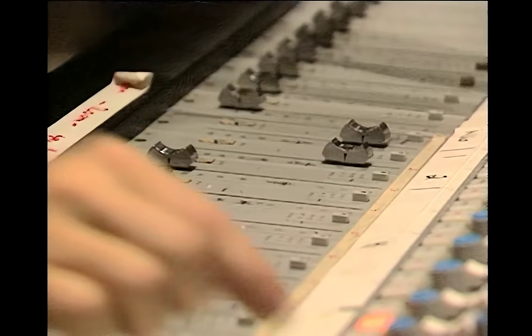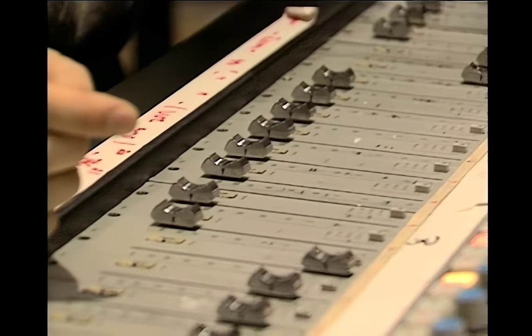You can do guitar. You can do a vocal. Anything you want. You can add effect to the vocal. This is a doubling effect.